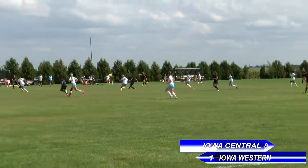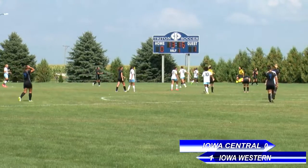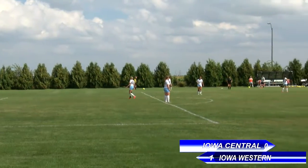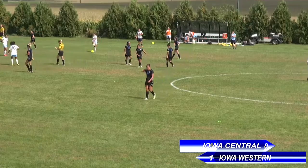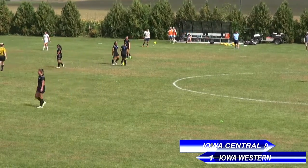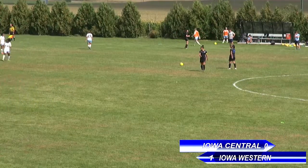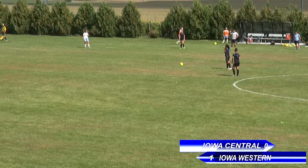The back three for Iowa Western playing very well today with their limited opportunities. They haven't been pressed much, but when they have, they've stood up to it. Now we have a player, Iowa Western, shaken up. Going to get herself up with about 13 minutes left. That was Samantha Guadarrama. A little bit shaken up, goes down holding her ribs a bit, so it'll be a free kick.